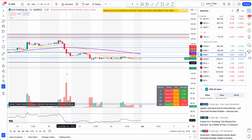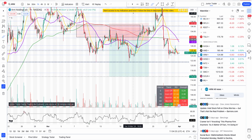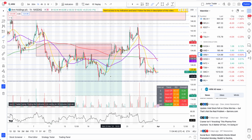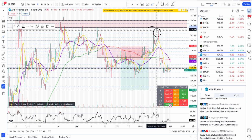Okay, let's go to the hourly interval. And back then, I talked about the possibility that yes, this thing was turning itself bullish over here and has a chance, if it breaks this level of 136, to retest again the top of the supply zone, 148. And that's where it will reject again and will run back into this sell-off zone. And it has started to, since then, sell off again.